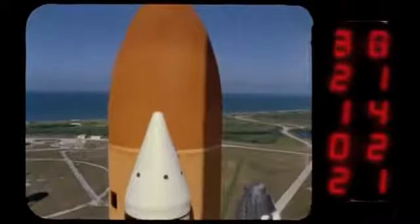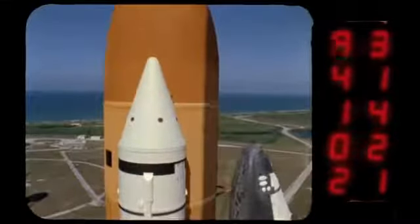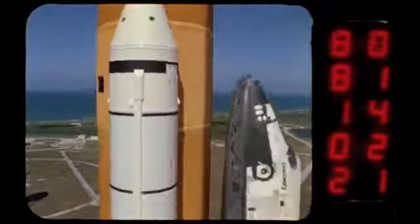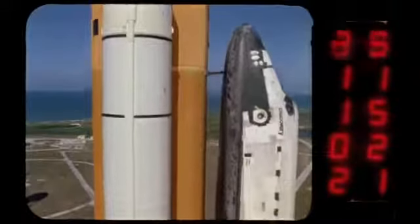Yeah, it truly is magic hour on this. That orange tank, for those that aren't all that familiar with the shuttle, that's foam. That's insulating foam on the tank to keep the cryogenic propellants cold on the inside. Liquid oxygen, liquid hydrogen are pretty chilly when they get into their liquid state.